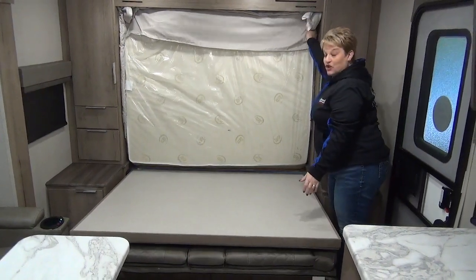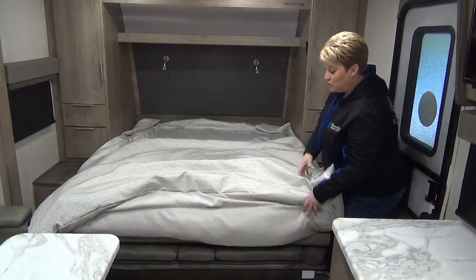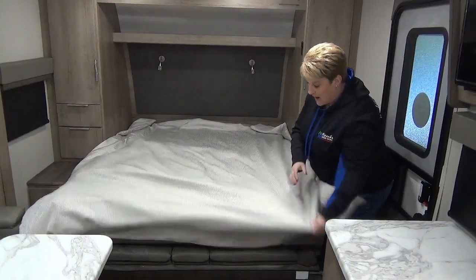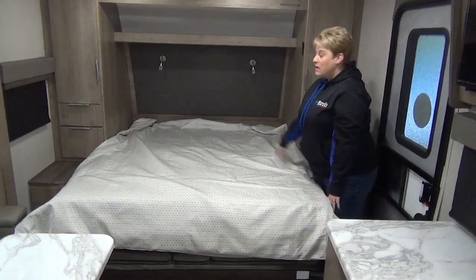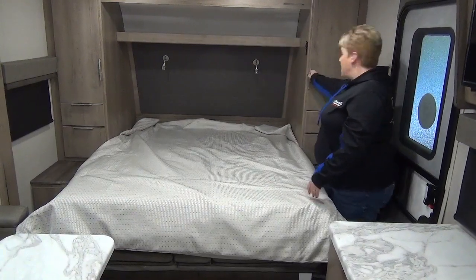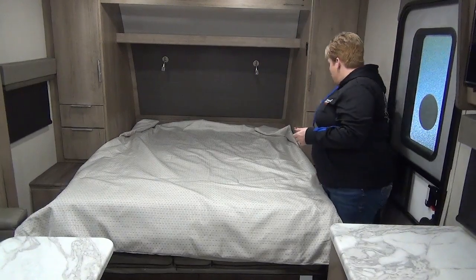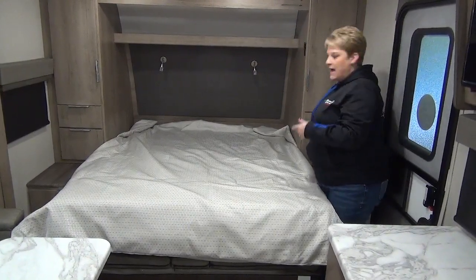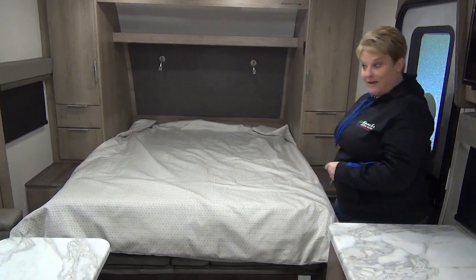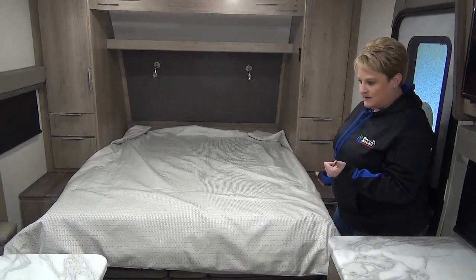It's actually got a Serta mattress, so it's not just a small little foamy. It's an actual decent Serta mattress with your bedspread. You've got your night lights above the bed here, a little bit of storage across the top. Love the storage along the side. You've got hanging rods on each side, two drawers on each side, and another cubby at the bottom on it. So lots of storage and kind of little night side tables as well.